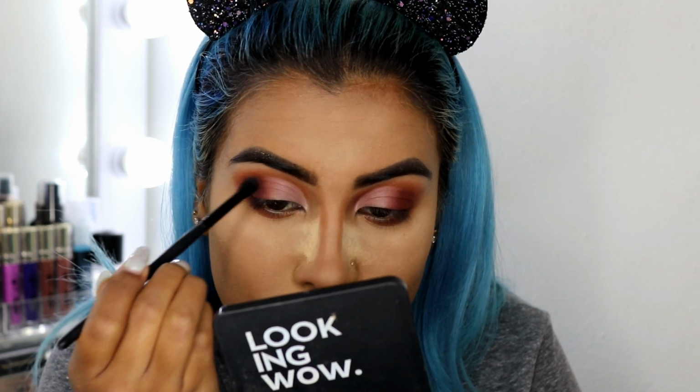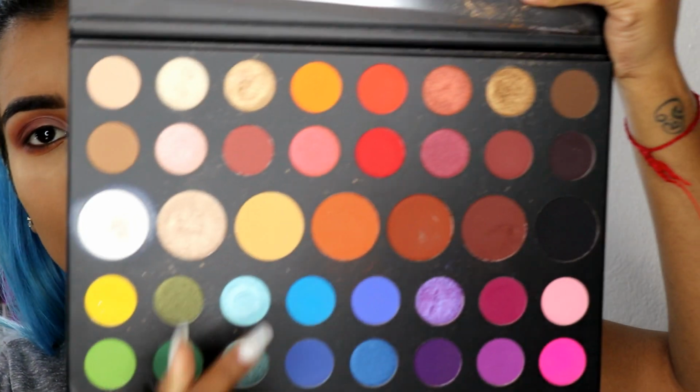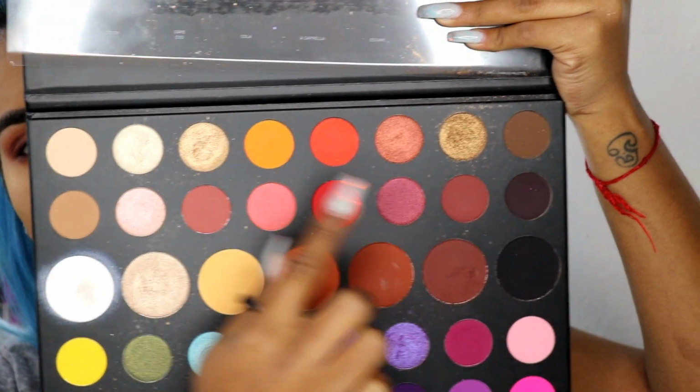I'm just going to go in and blend out where I pretty much stopped cutting the crease. Now these brushes I use are from my Alley Girl Nudes palette. So I'm going to be taking two shades. I'm going to be taking the shade So Good and then the shade Wig.